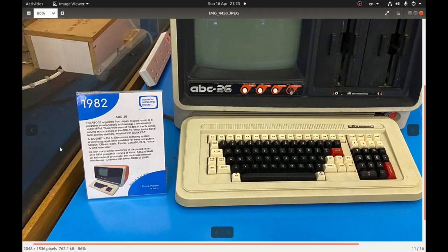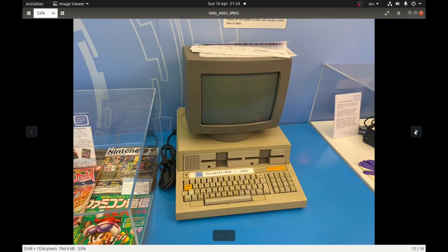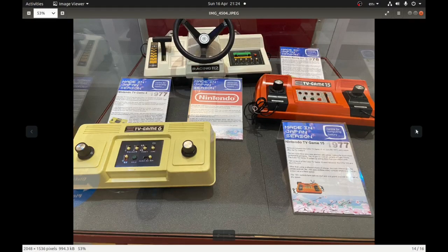That was quite interesting because they run 8 programs simultaneously and manage 7 workstations running NPM. Interesting. They also had a few examples of magazines. They had the Olivetti out, and they had a number of consoles under glass cases. These are there for the whole month of April, I think. And a few of the TV game machines.